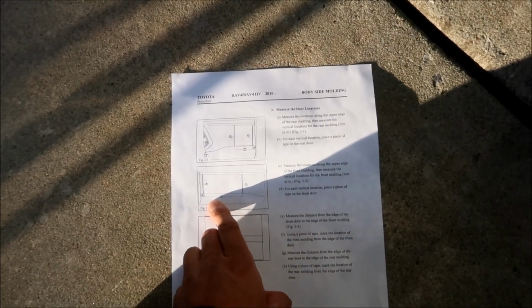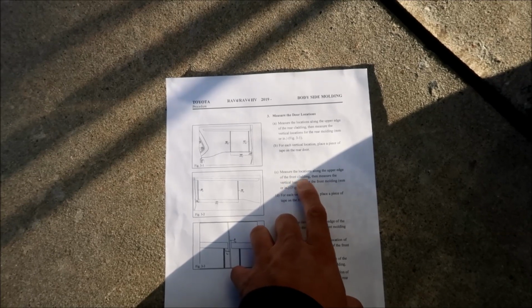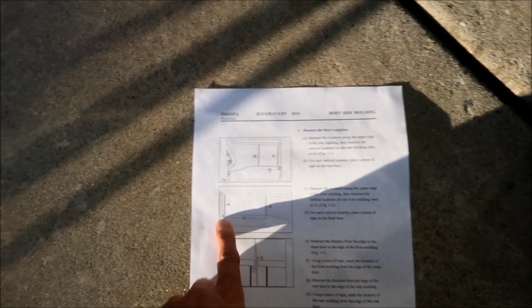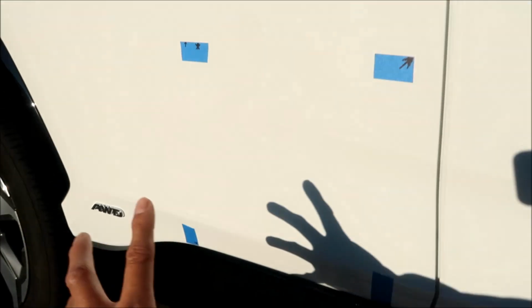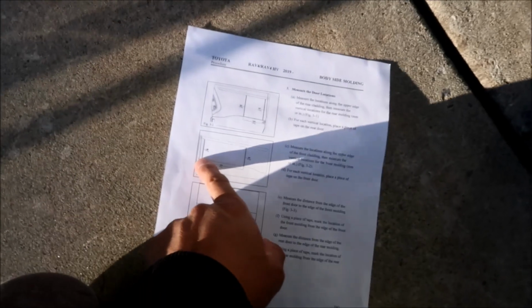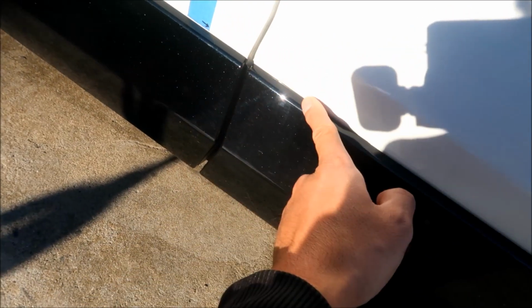Now we're going to have to do the front. It says measure the locations along the upper edge of the front cladding, then measure the vertical locations for the front molding. We're going to do pretty much the same thing, but the opposite. We're going to do it on the front door this time. We'll take our 40 millimeter measurement from the edge of the cladding right here and the edge of the door. So 40 millimeters from here.